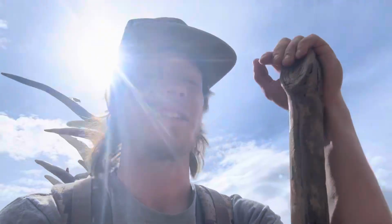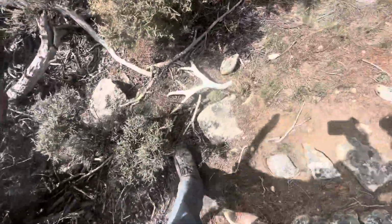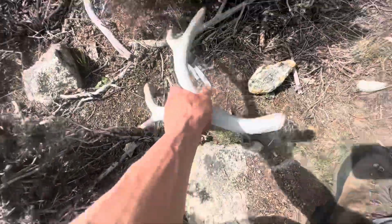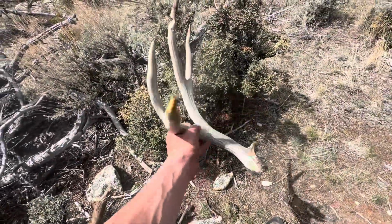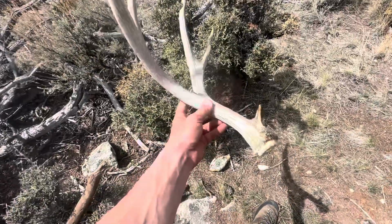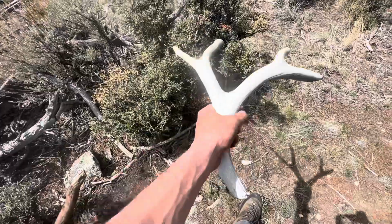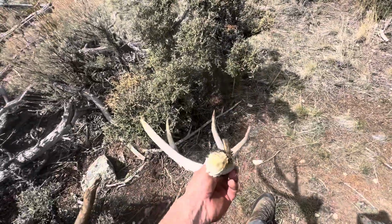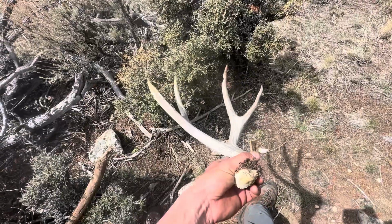Well, I was pretty close to walking past this one. Right here, going up. Boom. Not a half bad deer shed either. Wow. Oh, wow. Honestly, probably one of the nicest mule deer sheds I picked up all year. That's awesome. Hell yes. Well, I'm almost up this ridge.